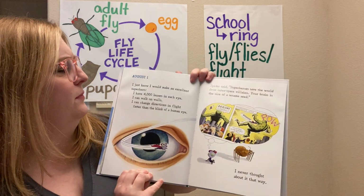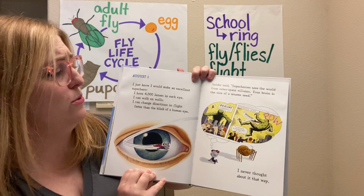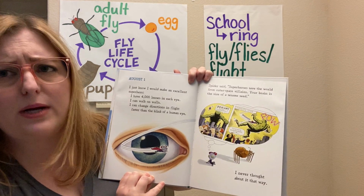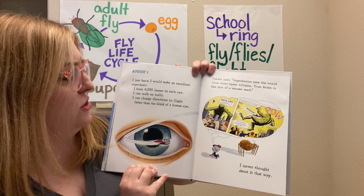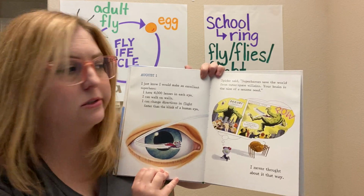August 1st. I just know I would make an excellent superhero. I have 4,000 lenses in each eye. I can walk on walls and I can change directions in flight. Buzz, good job. Faster than the blink of a human eye. No wonder they're so hard to catch.